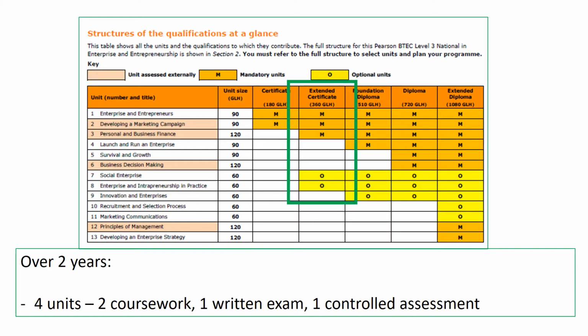The course that we are offering at Gryphon is the Extended Certificate, which means that it's equivalent of an A-level course. It's made up of 4 units overall, 2 of which are coursework, 1 is a written exam, and 1 is kind of a hybrid, which is part of both. So you do some research beforehand, get provided some further information on the day, and then you'll be creating your own work based upon that.